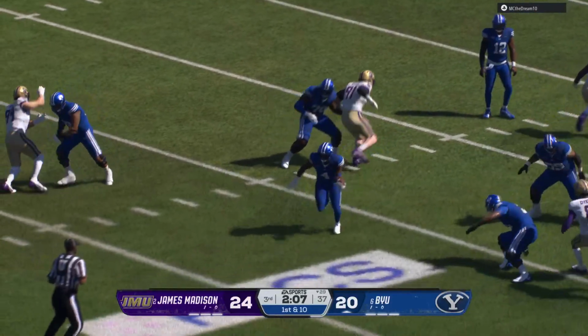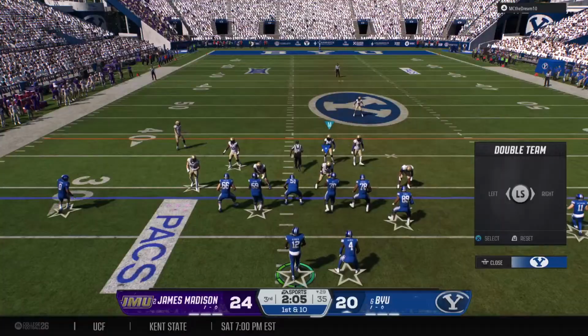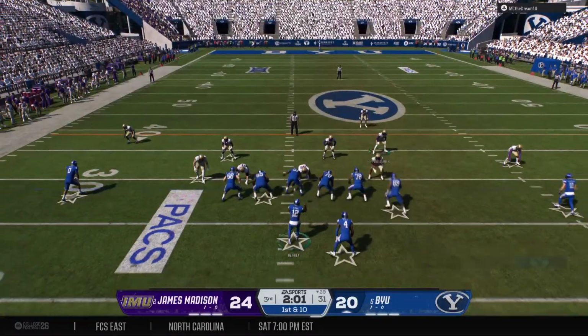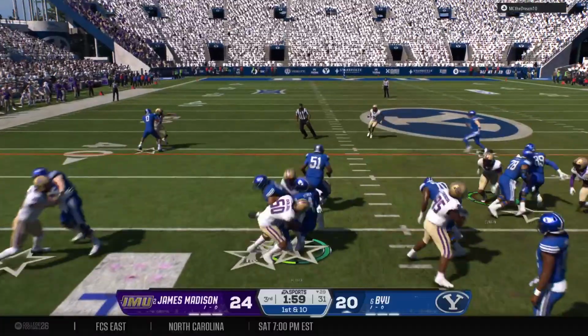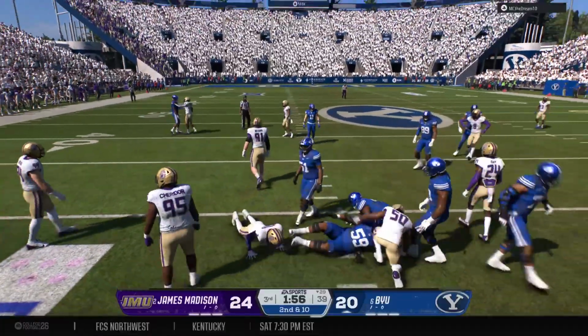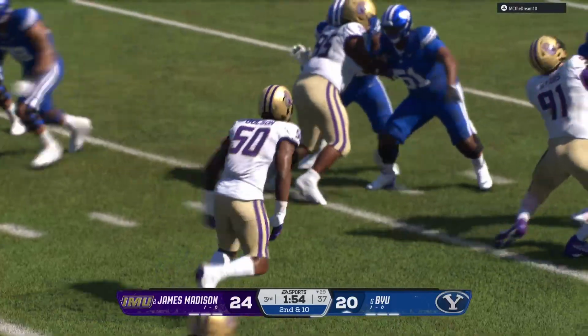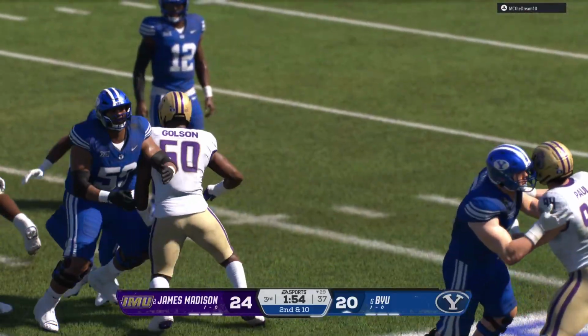Well, the defense better start adjusting and realizing the RPO is coming at them. Feels like they're just sitting back, worried about the potential big play through the air. Meanwhile, this offense is running the ball right down their throat. They continue to feed the running back, but he has had nowhere to go today. They've been getting owned at the line of scrimmage.